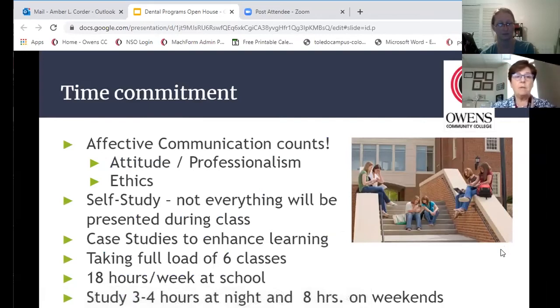So what is the time commitment for becoming a dental assistant? You need to have effective communication, so have a professional attitude, be able to be nice to your peers and your faculty. Ethics, we always keep stressing that, no cheating. We want you to know the information so you could treat your patients safely. You're going to need to self-study. In some of the classes we're teaching you a lot of dental instruments, so you're going to have to study those. We even do some case studies.